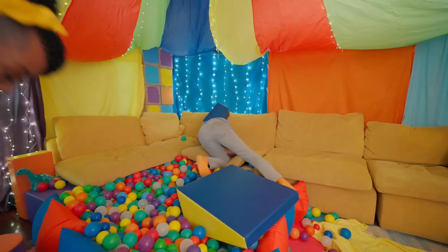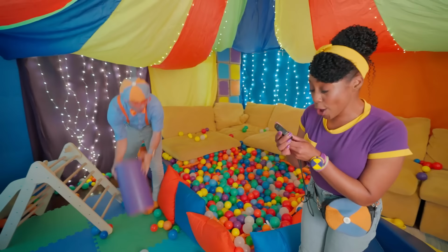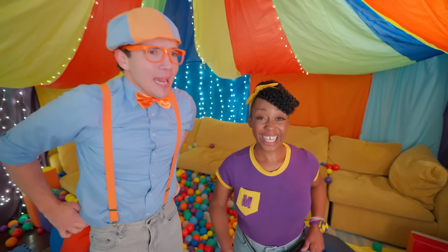Woo! Almost there, Blippi! Go, friend, go! Okay, now down the slide into the exit! Peek-a-boo! Yeah! Woo, we did it! That was really, really fun. I think I need a little break from obstacle courses.